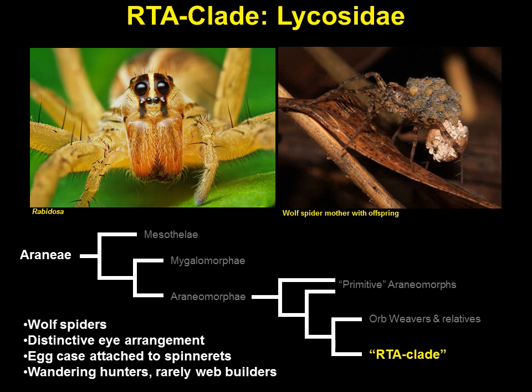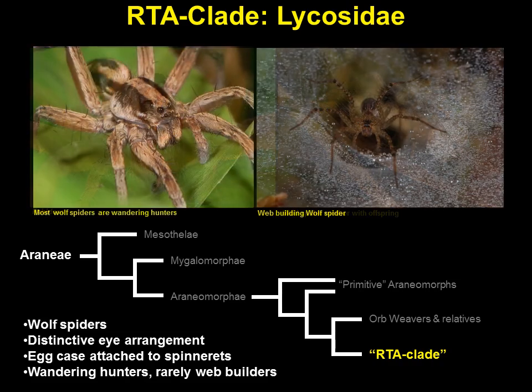Curiously, we saw something similar in some other arachnid orders, but this particular form of maternal care is otherwise unique within spiders. Wolf spiders are mostly wandering hunters, but a few, mostly tropical groups, build webs. Both the wandering and web-building lycosids are three-clawed spiders. Wolf spiders have pretty good vision. During courtship, males signal to females using a combination of visual and vibratory signals.